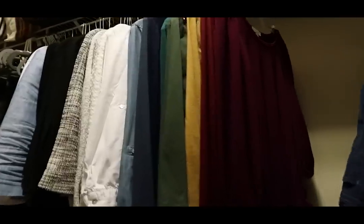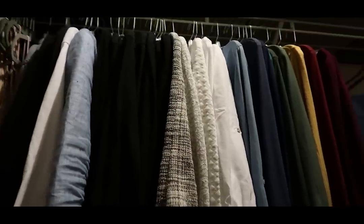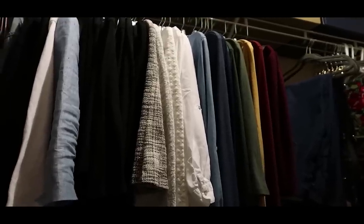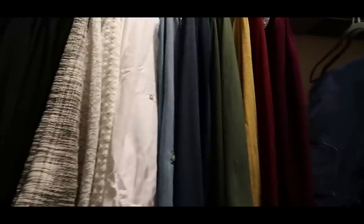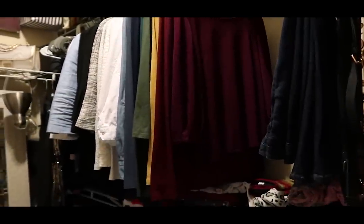Have you guys ever heard of a capsule wardrobe? I haven't consciously done that, but I researched it a few years ago, and it's kind of been in the back of my mind ever since. And even though I don't consciously have a capsule wardrobe, I kind of have a capsule wardrobe.